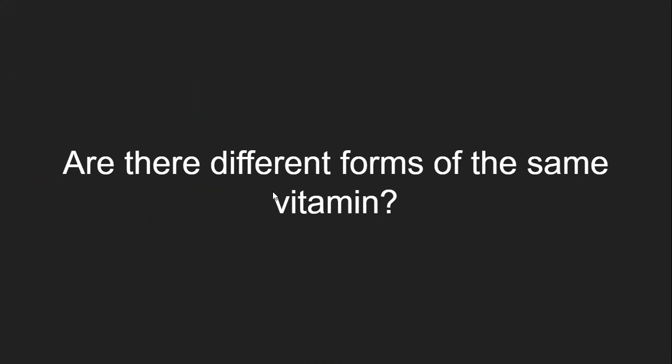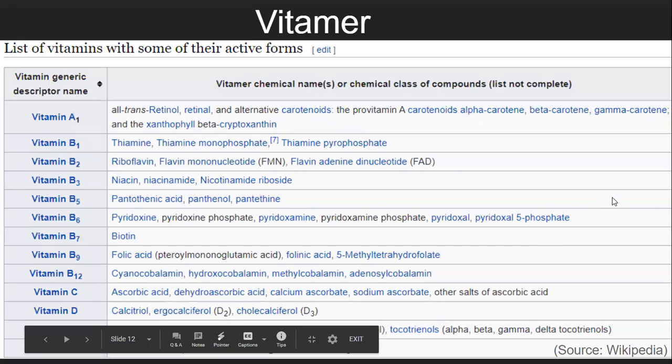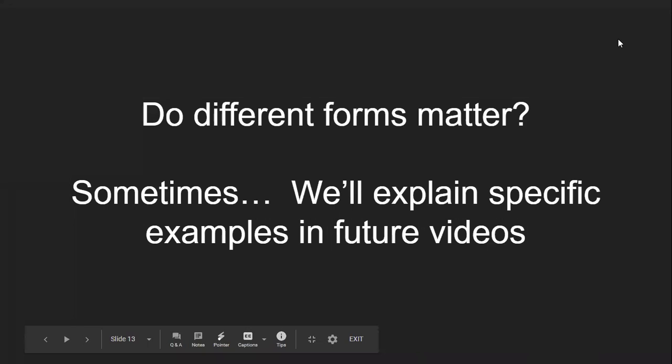Are there different forms of the same vitamin? Yes, you can look at the examples of vitamins here. For vitamin D, you have D2 and D3, with D3 being the more absorbable form. And for vitamin K, there's K1, K2, and K3. So yes, they are different forms. Do the different forms matter? Sometimes, but we'll explain specific examples in future videos under the specific vitamins.